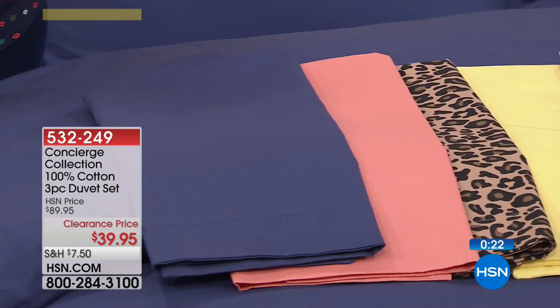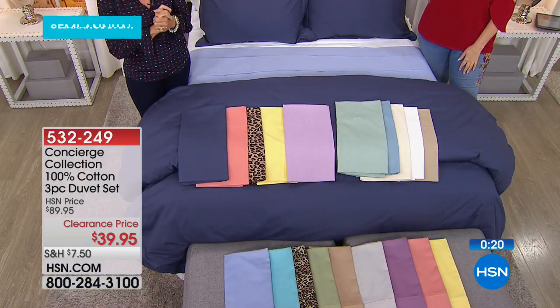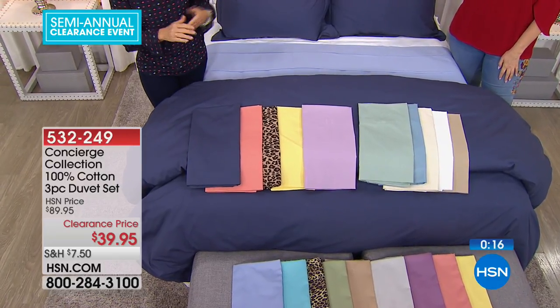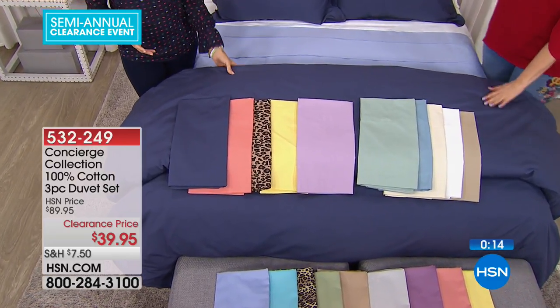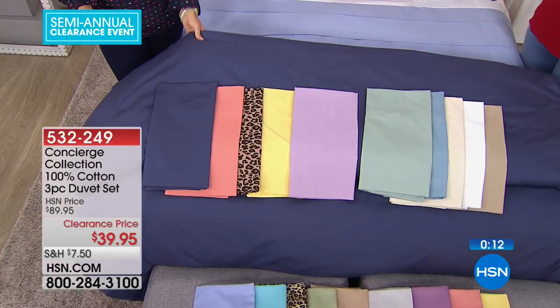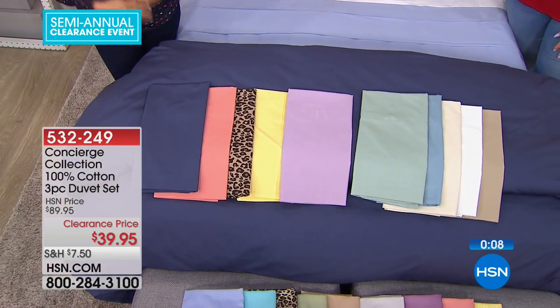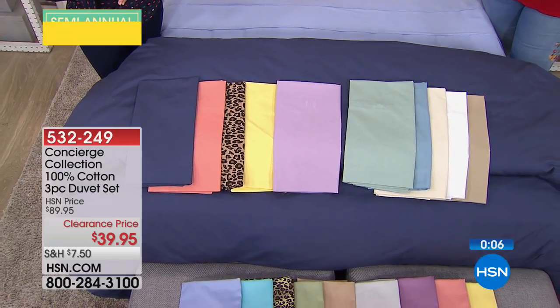You could completely change the look of your bedroom or your guest room or your kids' room really affordably. And remember, this is all cotton, so it's nice and lightweight. Even in the summer, you don't have to put anything in here. Or you could put a lightweight blanket in this just to give it a little bit of fill. But that's the nice thing about a duvet. You can put whatever you want in it. It can be as warm or as cool as you want it to be.